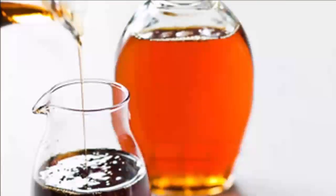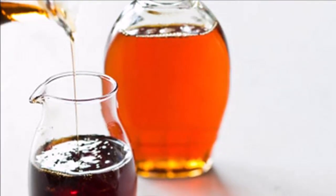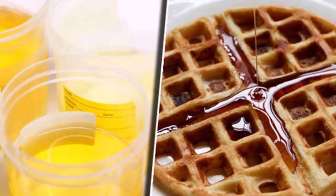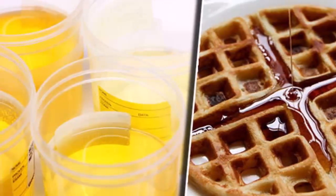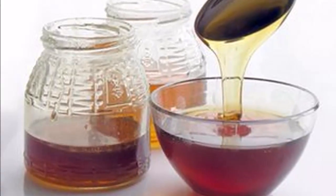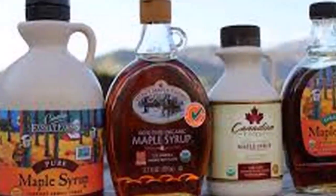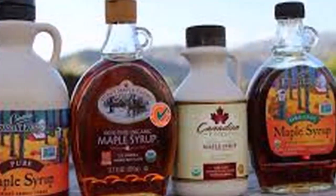8. Boosts the immune system. The immune system is the body's system which fights diseases and keeps them away from the body. The immune system consists of several organs and cells which work together to protect the body from harmful substances. Consuming maple syrup, which is high in antioxidants and contains zinc, can help the body to build a strong immune system and prevent diseases.